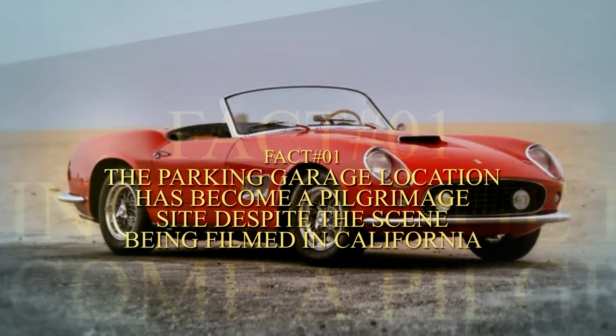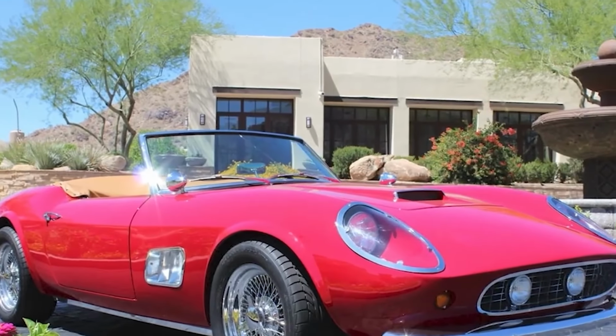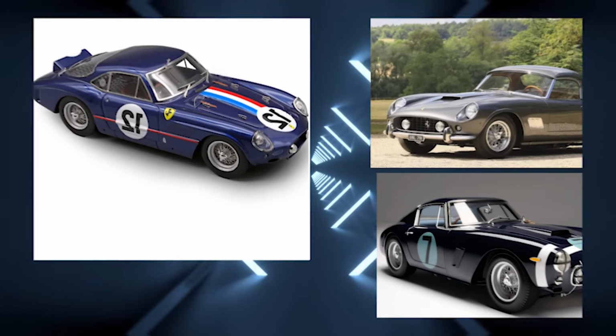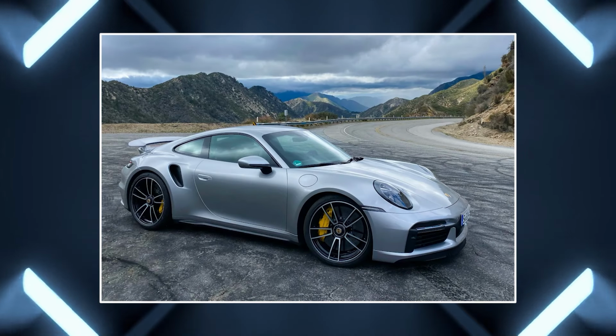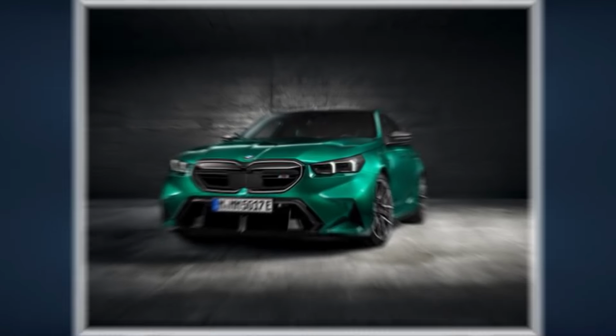The parking garage location has become a pilgrimage site, despite the scene being filmed in California. And the number 1 weirdest fact, thousands of Ferris Bueller fans visit a parking garage in Highland Park, Illinois, every year, believing it's where Cameron's Ferrari crashed through the glass. But that scene was actually filmed at a constructed set in Long Beach, California, over 800 miles away.